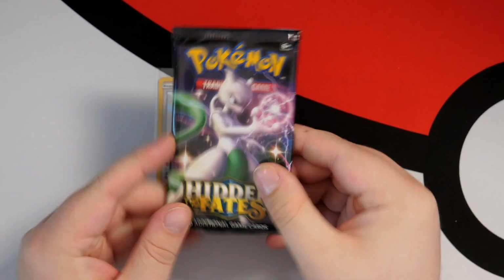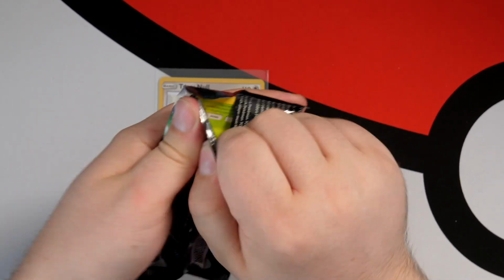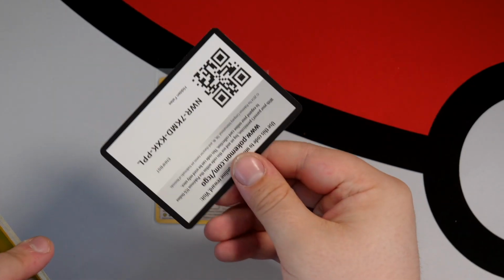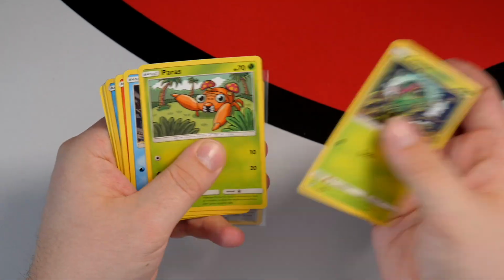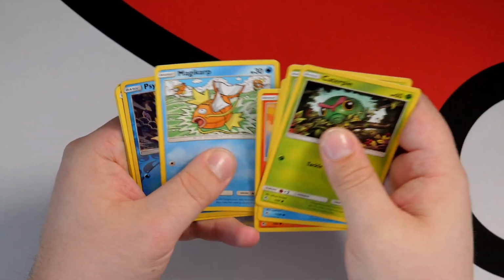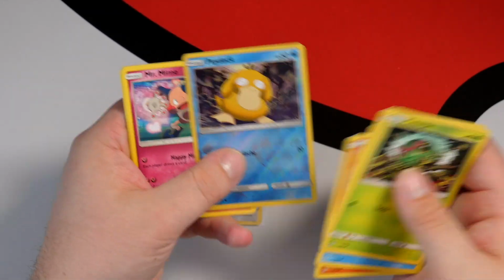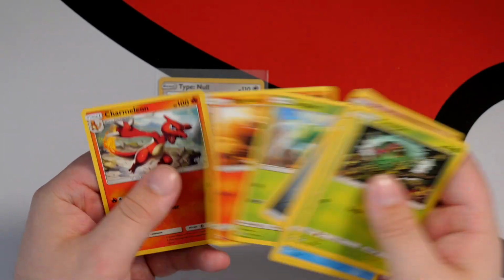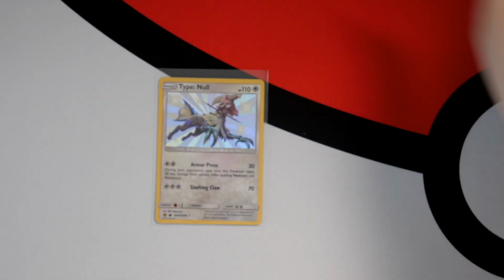But unfortunately, this last pack right here means that we are going to need to get a tin saver in this pack. A tin saver is something that I use when looking for a card that will save the value of the tin. And we don't have it. We have a Psyduck Reverse Holo and a Mr. Mime. So, second tin, not too great. We've got a Scyther Energy, Charmeleon, but yeah, second tin, not too great.